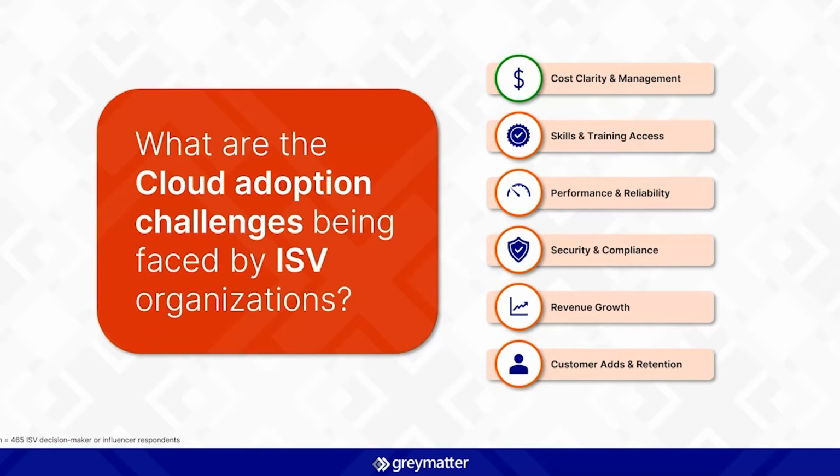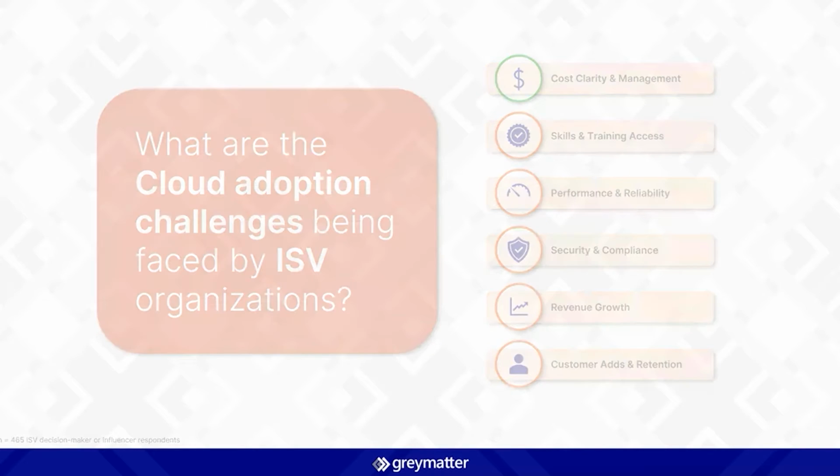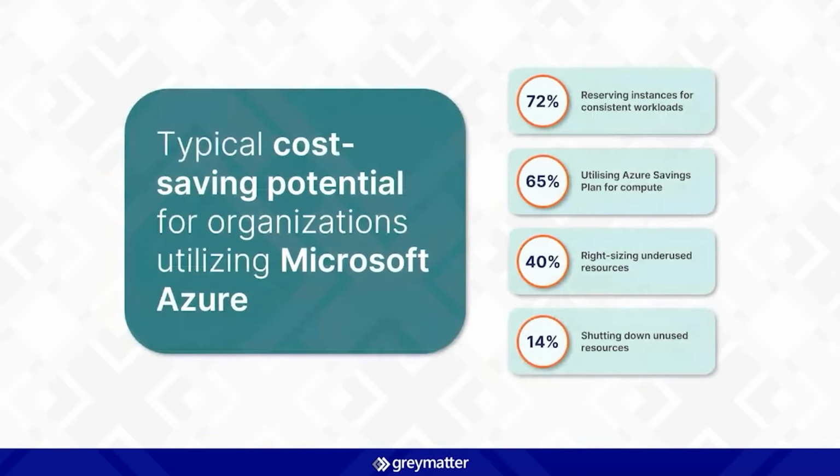And then taking that one step further with the next slide is guidance from Microsoft, which shows opportunities for ISVs to optimize their Azure subscriptions in 4 key areas that you can see there. This has led Segj to develop our own Azure cost optimization platform, which Sam is going to talk you through now.